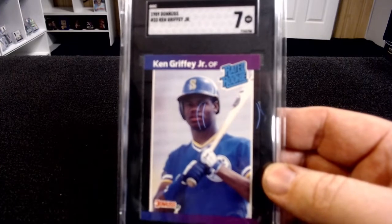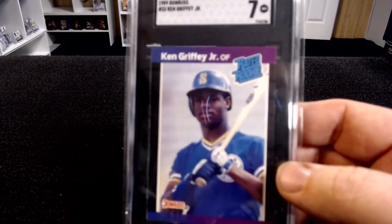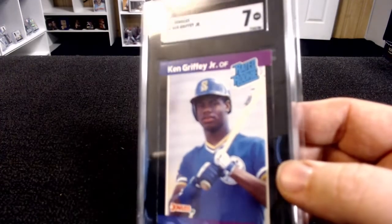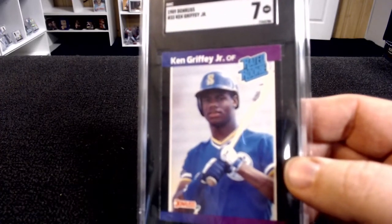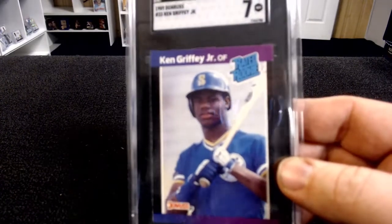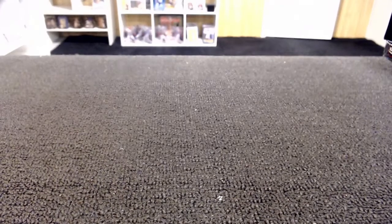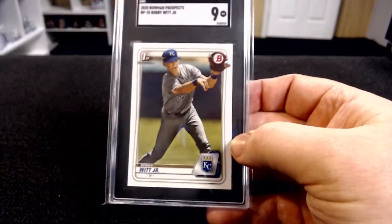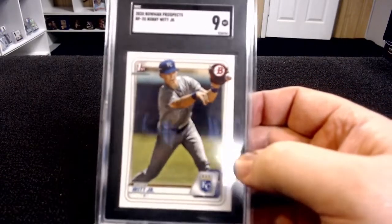Where you can tell with PSA, the older the card, the more favorable the grades are going to be, but they are tough to get good grades from. It also looks to me like PSA grades harder on the popular cards than on all cards, where I just haven't seen that with SGC. Now, I haven't had as many cards graded yet with them. But like here, this is a 9 on a brand new spanking card.